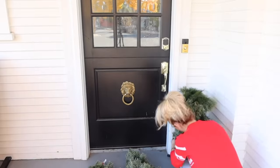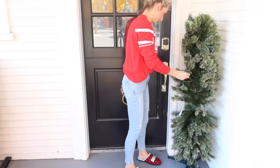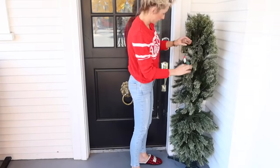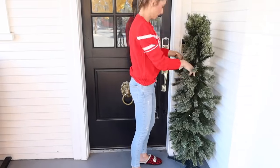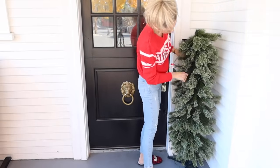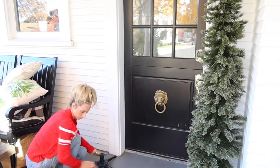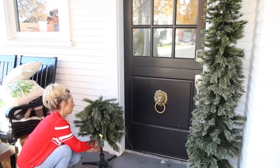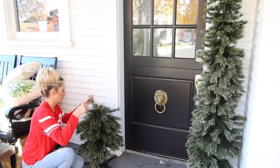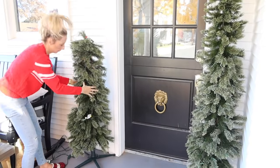We are on my front porch today decorating for Christmas 2020, and y'all know my porch is my jam. I started my YouTube channel just on my porch, so I am so happy. I feel so at home when I'm out here. I just love how I connect with the community here. We live in a wonderful little town where our house is actually kind of a focal point of the community here, so I'm really excited to be decorating and bringing all the Christmas vibes for our town today.